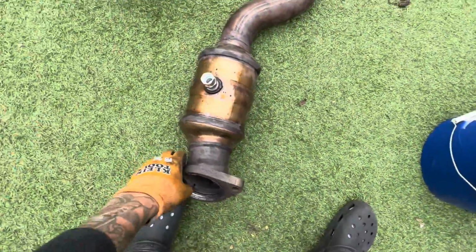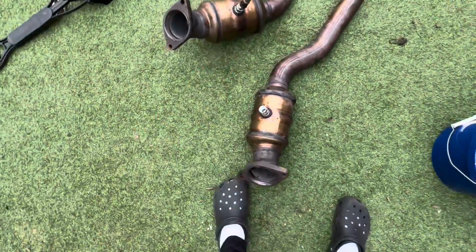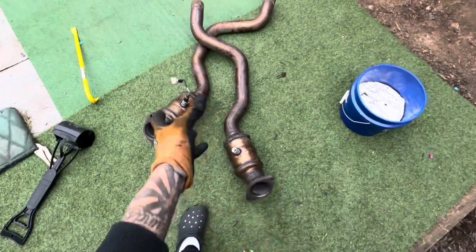So I think it's called platinum. So we're getting ready to do that. And then pretty much they should be good to go to get thrown on. So set the camera up, do like a little time lapse.